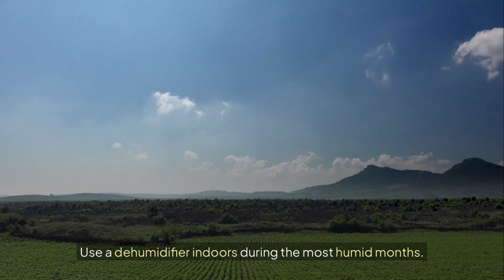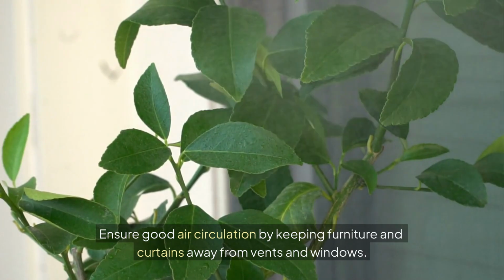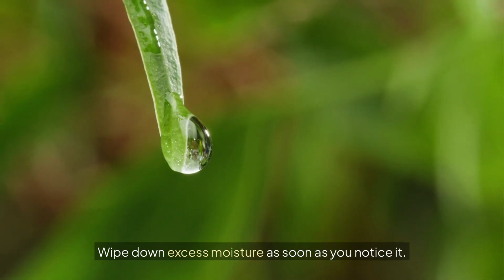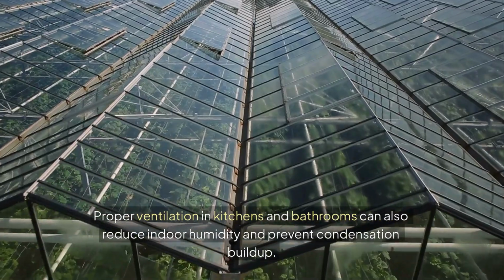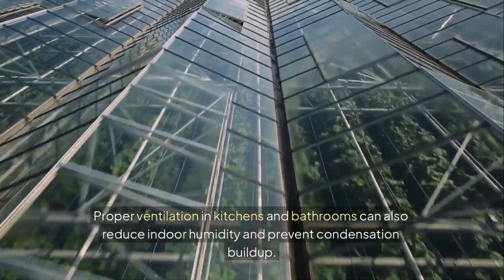Use a dehumidifier indoors during the most humid months. Ensure good air circulation by keeping furniture and curtains away from vents and windows. Wipe down excess moisture as soon as you notice it. Proper ventilation in kitchens and bathrooms can also reduce indoor humidity and prevent condensation buildup.